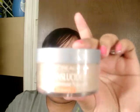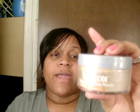After you apply your concealer, like underneath your eyes and over your eyebrows, you always have to have a translucent powder, so that way you can set it and it won't melt out. You always want to have that. And I have this in L'Oreal Paris. They may have a cheaper brand on eBay. Baby, eBay is a different story.